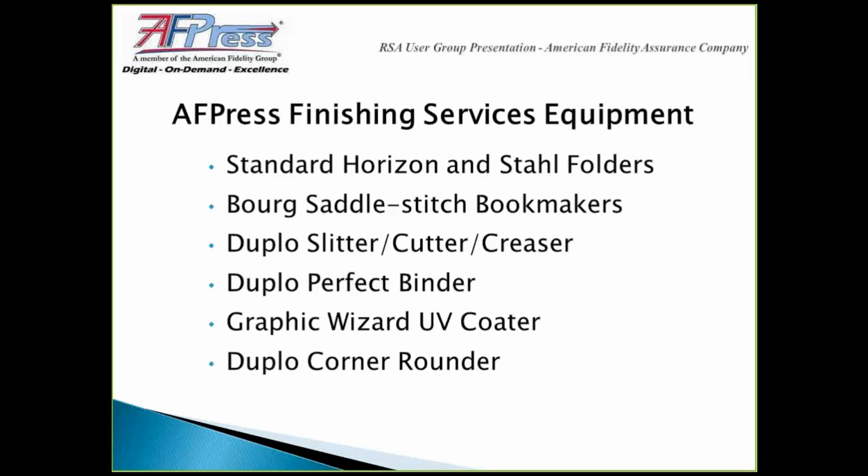We recently brought in quarter rounding. Our marketers decided they wanted to change the look of our business cards, so they wanted to have rounded corners instead of the traditional square corners. So we brought in the rounded corner.